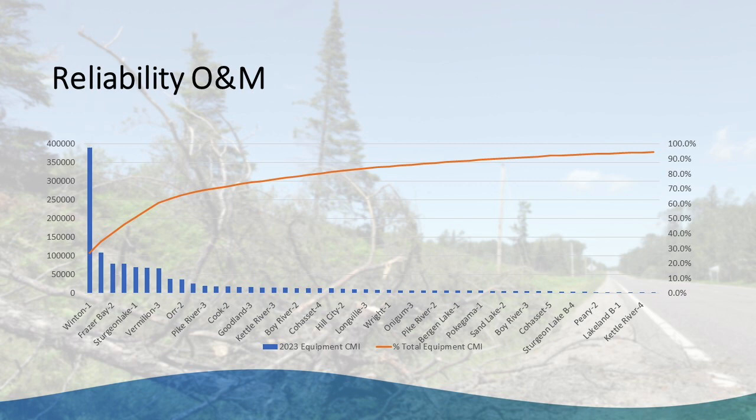So we have a device that we can drive the line and it will see if there's components on the line that are failing before they fail. It's been a pretty valuable tool.